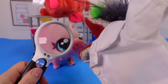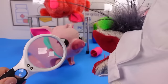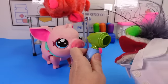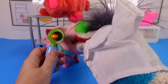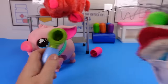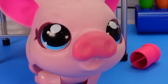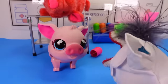Okay, let me see. Oh, you have a little mud on you, okay? Maybe we can give you a bath. Okay, let me check with my light. Eyes look good. Other eye, and your little nose. Oh, okay. Your ears, okay. Other ear, okay. Well, I know why it was a little hard for you to breathe and why you're not feeling very comfortable. You have a little respiratory infection. It's like a cold, and you have an ear infection.